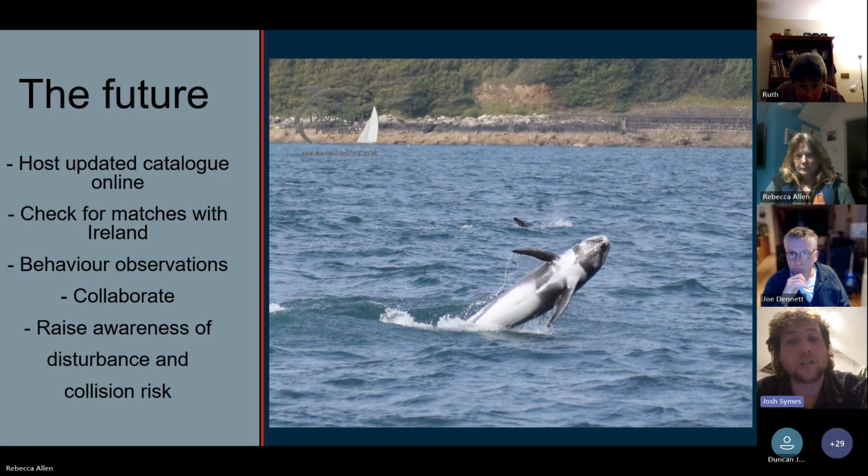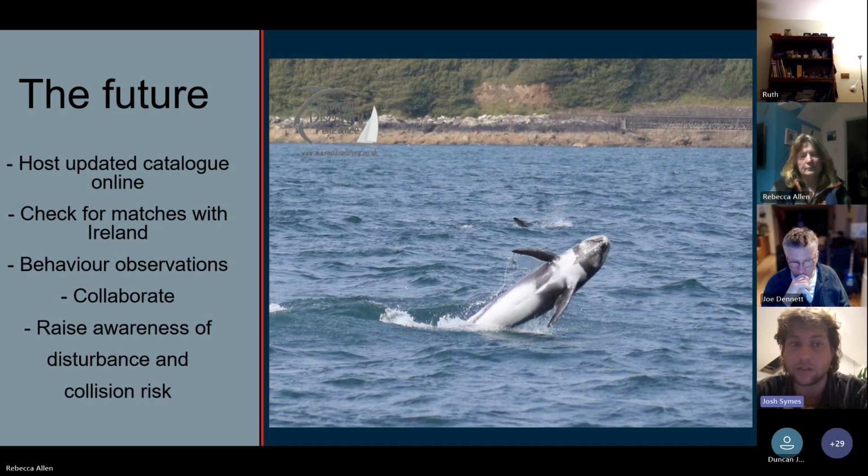So going forwards into the future, with the research of Risso's, keeping the catalogue updated. So this year hopefully will be a bumper year for Risso's, as last year was our off year. So any photos, like Dan and Duncan said, any photos or even just observations without photos, please do send them in, because we want to see where these Risso's are and at what time. And the more photos we get, the more matches we can make and start piecing together their lives.